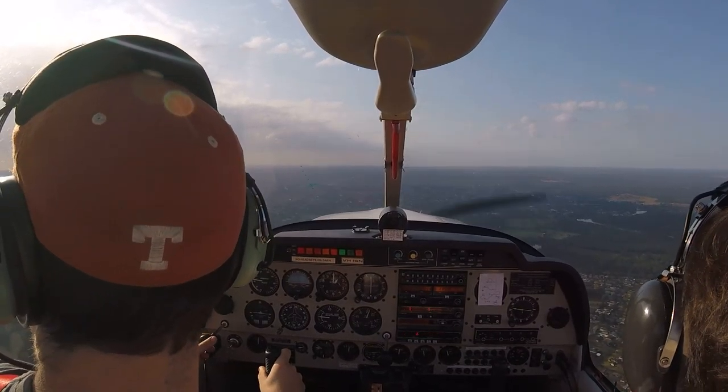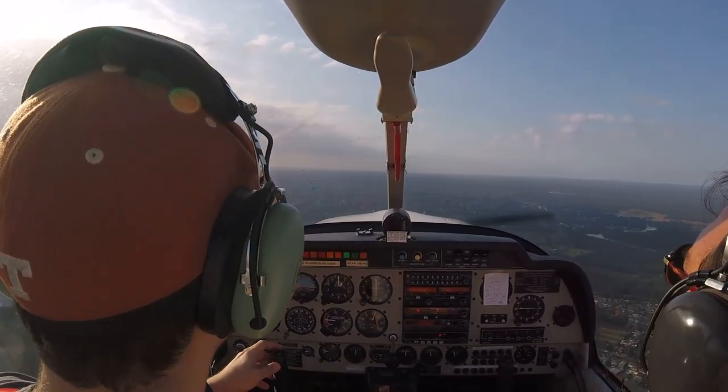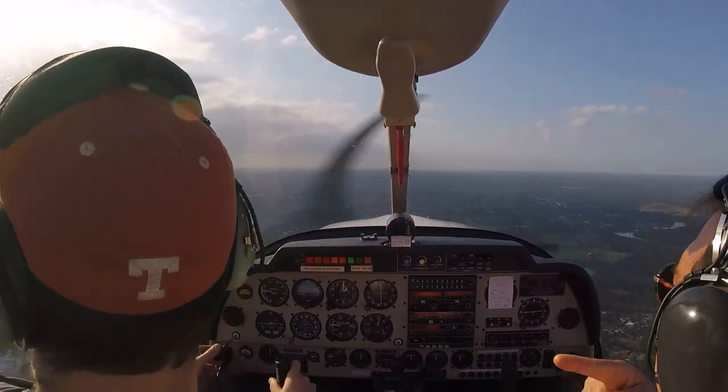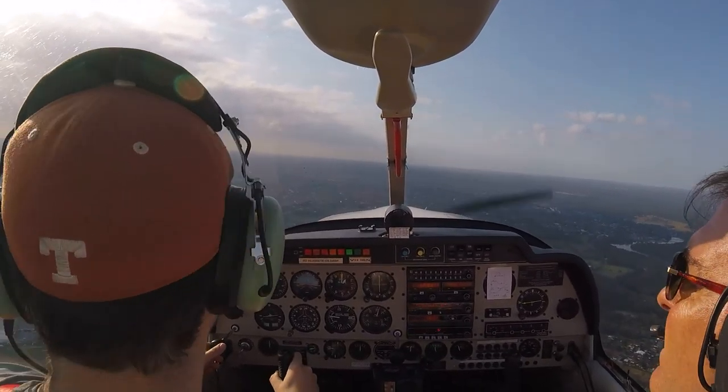Romeo Foxtrot November, runway left, clear touch and go. Clear touch and go runway left, Romeo Foxtrot. Remember, the wind is a southwesterly, it's pushing us that way. That way, alright. This spacing is better now, isn't it?